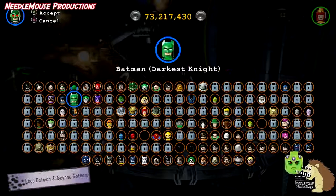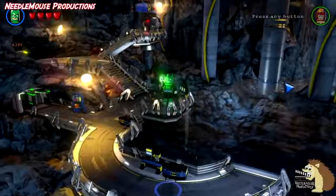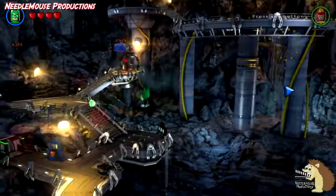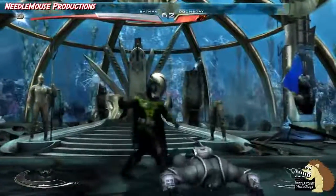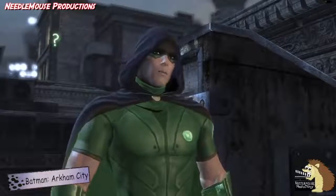This leads to Batman leaving Earth to hunt down Sinestro and get revenge. And in the LEGO Batman 3: Beyond Gotham video game, there is an unlockable and playable LEGO Batman who wears the Green Lantern ring, and he is named the Darkest Night Batman after this Elseworlds comic where Batman becomes a Green Lantern. And there is also the Green Lantern Batman mod that is available in the video game Injustice: Gods Among Us. There are also Green Lantern mods available for the Arkham game series.